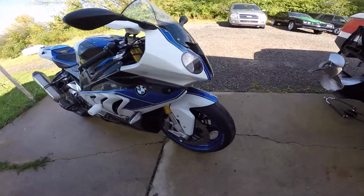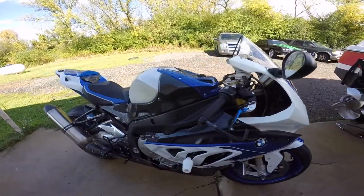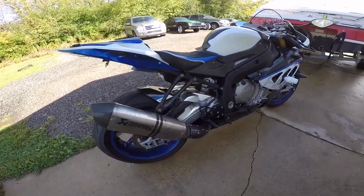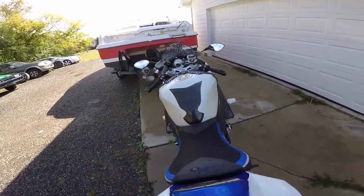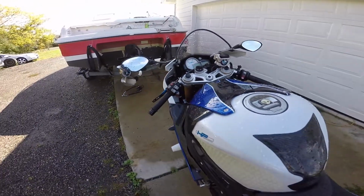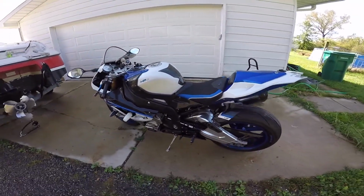Came with the forged wheels, factory. Came with the carbon fiber bits and pieces, factory. Came with the full Akrapovic titanium exhaust, factory. Came with many other features and options: the ABS, the traction control, the slick mode, everything like that was brand new to this bike. Heated grips, you name it.